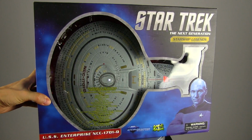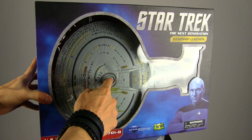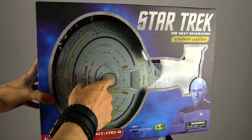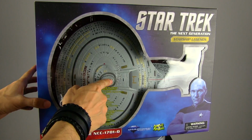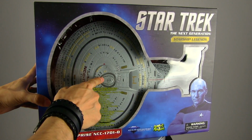Open a hailing frequency. This is Captain Jean-Luc Picard. And you get a number of different phrases from the show. It is a little tricky sometimes. There's a certain end to it. Energize. You have to touch it at the front of it, not the back of it, even though the back is where it lights up. Scan for life forms. Generally, you have to touch it at the front.